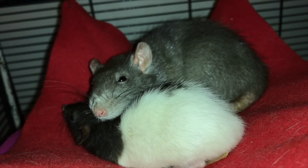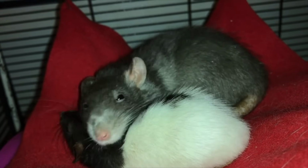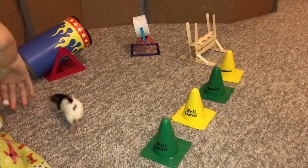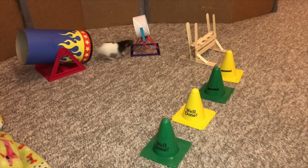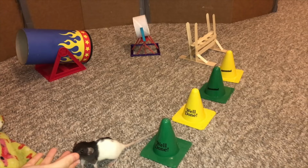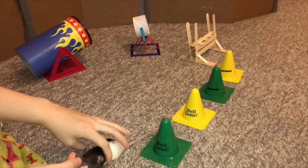As far as personality goes, Toast is a very independent rat. She's very sweet and very tolerant. Like, she has no problem being handled or pet, but she does like to go do her own thing, and she really enjoys interacting with the other rats most. She's kind of more of a rat's rat, more than a people rat, that is.